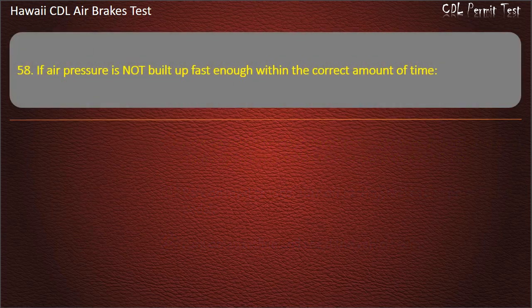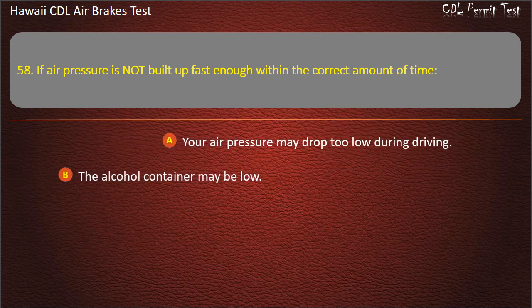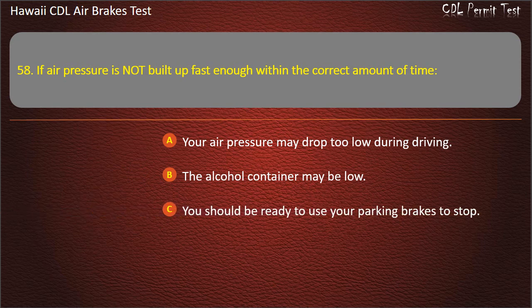Question 58. If air pressure is not built up fast enough within the correct amount of time, your air pressure may drop too low during driving. The alcohol container may be low. You should be ready to use your parking brakes to stop. Answer. Your air pressure may drop too low during driving.